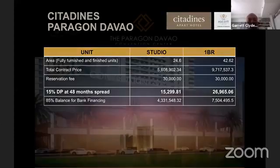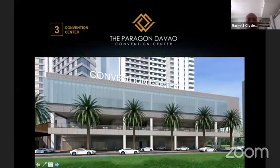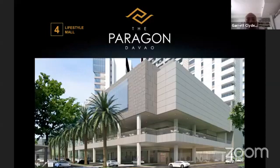So that's for Paragon. The entire Paragon project, I presented the residential and the hotel, and part of the mixed-use project is the convention center. This is what will attract more attention for lease, or for those who will be having their unit rented. And that's the render for the Paragon Davao Lifestyle Mall. That's a great component because it would give the ultimate convenience to all residents.